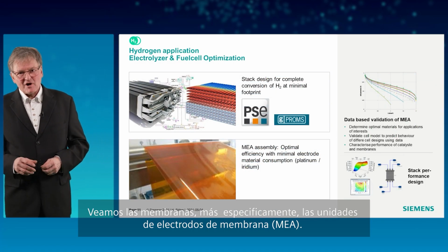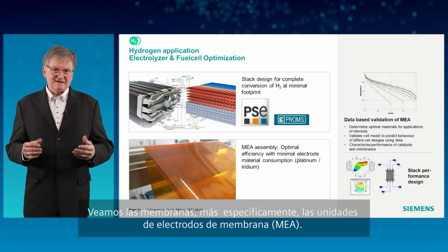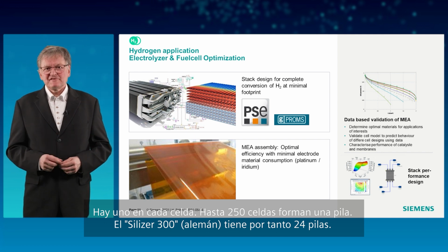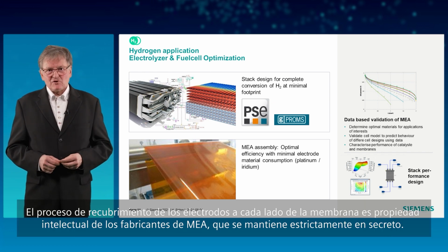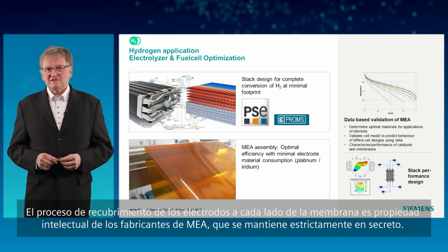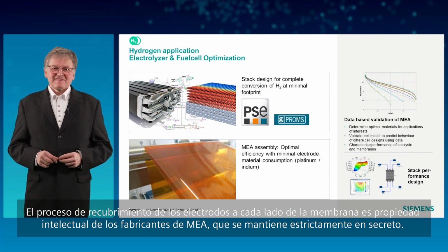Looking at membranes, or more precisely, the membrane electrode assemblies, MEA. There is one in each cell. Up to 250 cells form a stack, and a Siemens 300 has then up to 24 stacks. The process of coating electrodes on each side of the membrane is the intellectual property of the MEA producers, and that is kept top secret.